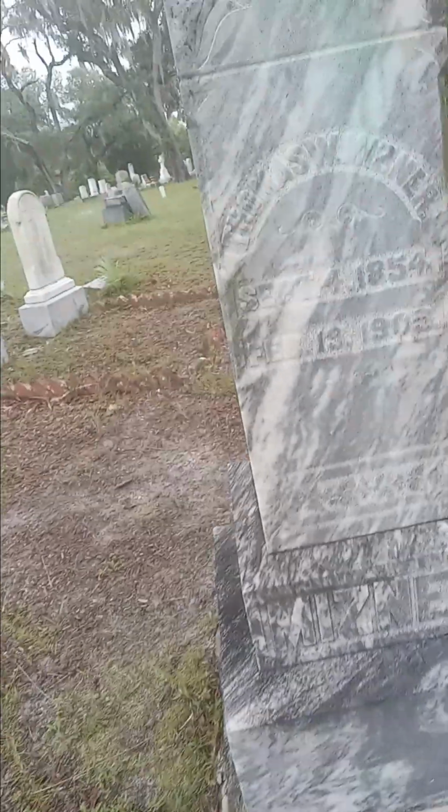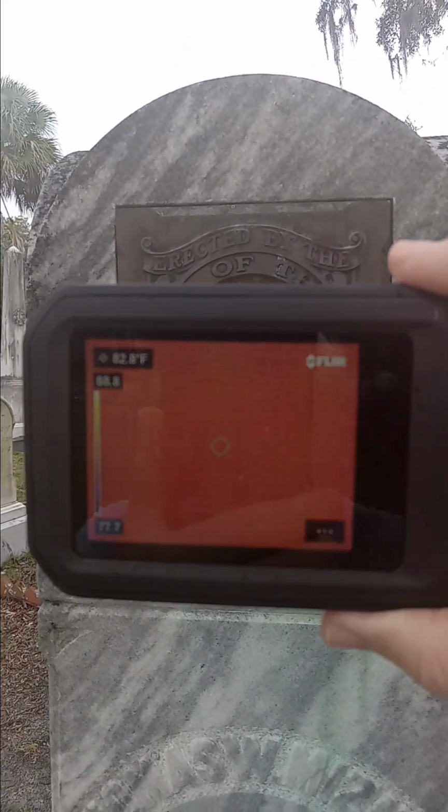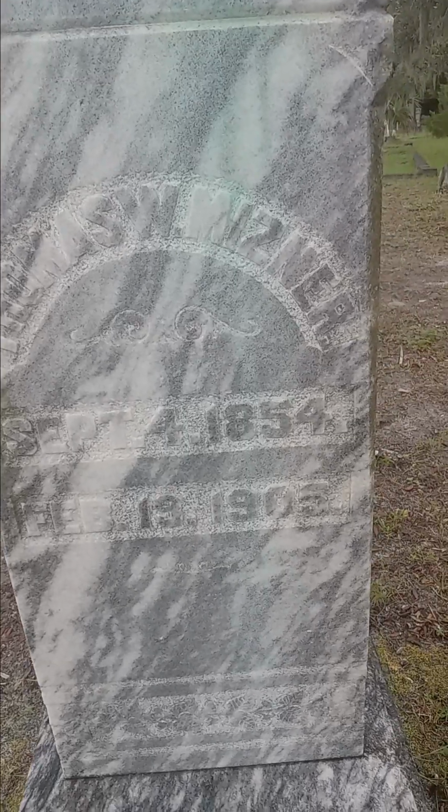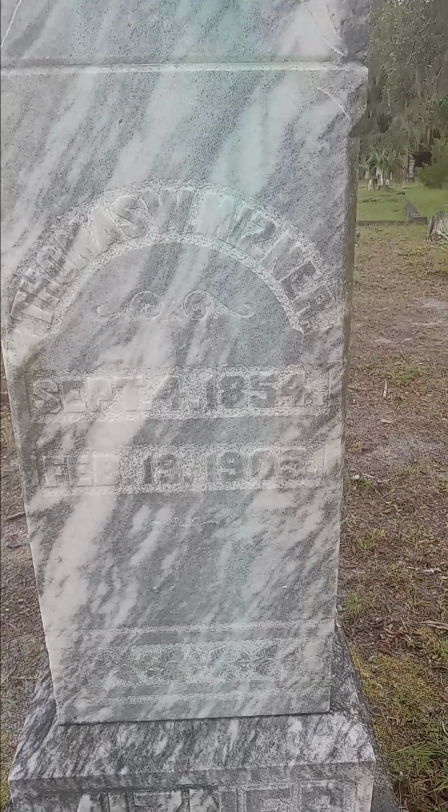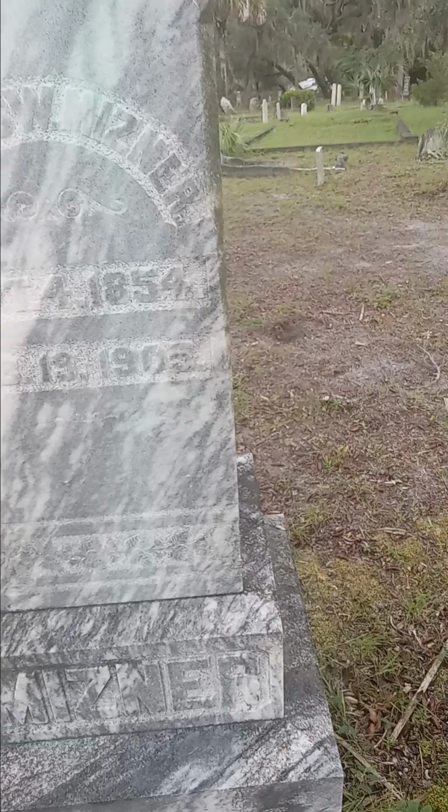Alright, let's go a little bit closer and look at the little emblem. I'll show you what you're looking at now through the thermal imager. Well, the emblem says erected by Woodmen of the World. And then down below it you have Thomas Mesner, born September 4th, 1854, passed away February 19th, 1903. Well, it might be 1905. I think it is 1905, but I might be wrong.